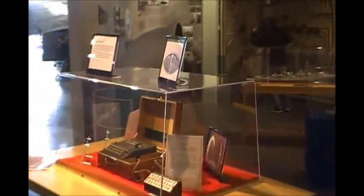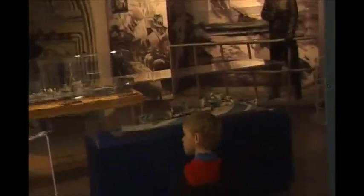This is the backside of this. This is a great museum. We're very lucky here in Calgary to have something like this. Great models, absolutely fantastic model building.